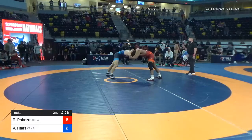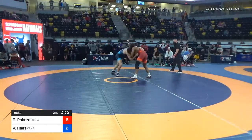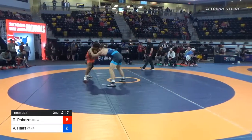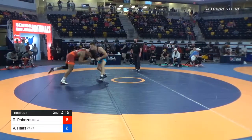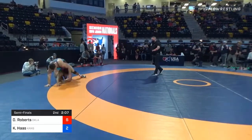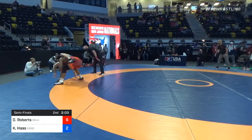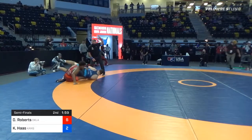Motioning towards Roberts. Haas looking for that over-under position again. Nothing doing. Ooh, hard club from Haas. And then goes into double. Looks to get leg in a funky position here. Oh, rolls through. That'll be 2 red.